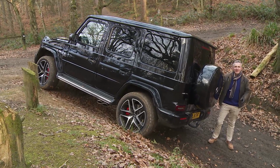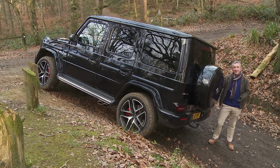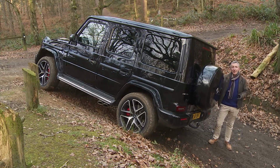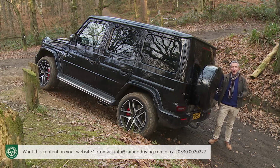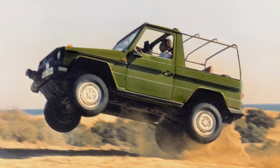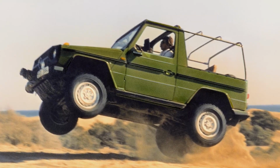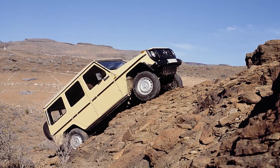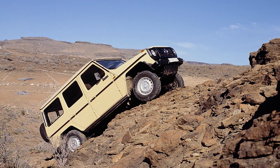The G-Wagen story dates back to 1972 and a suggestion by the Shah of Iran, who was at the time a significant Mercedes shareholder, that the company should create a military 4x4. Now this was satisfied by a collaborative design created by Daimler-Benz and Steyr Daimler-Puch, now Magna Steyr, who've assembled the Gelandewagen near the Austrian city of Graz ever since. Civilian-orientated 460 and 461 series models were produced from 1979 before the original version of this more civilized 463 series design was first launched in 1990.